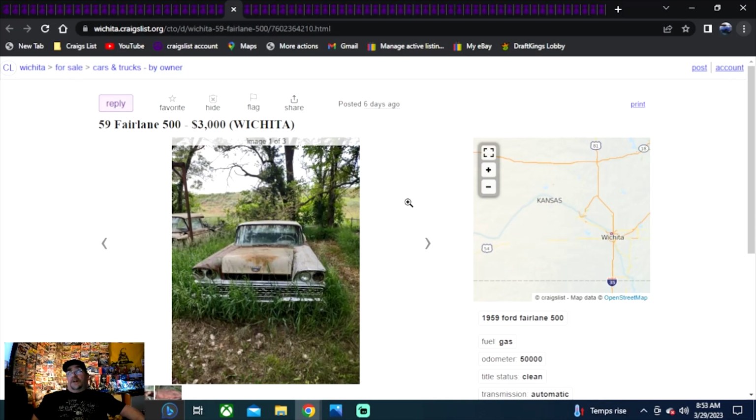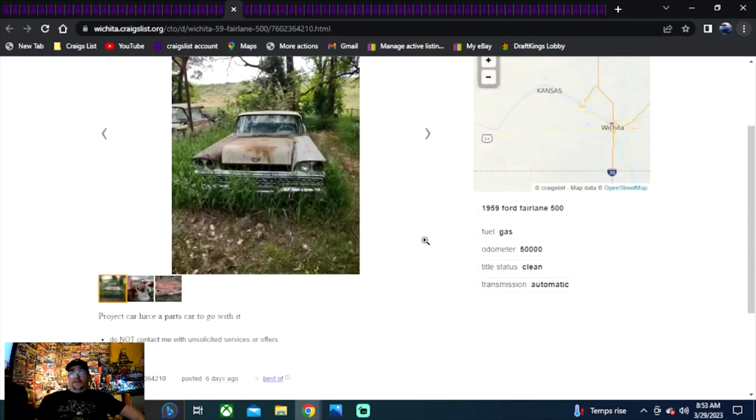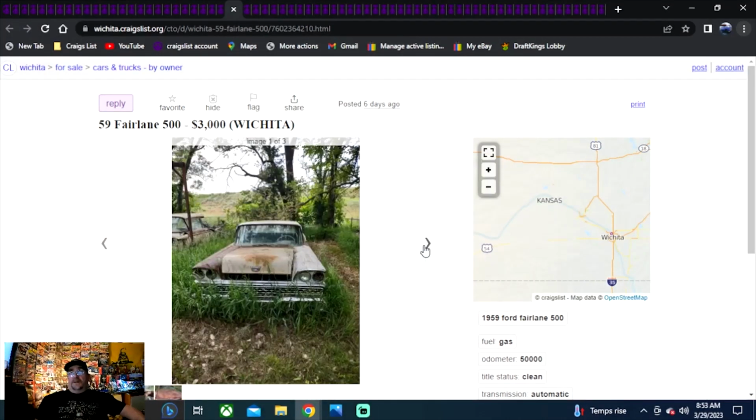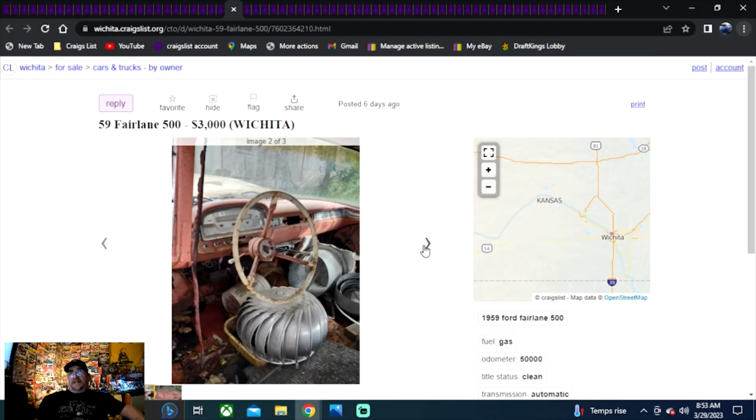So Wichita on this one, going to be Kansas. 59 Fairlane 500, $3,000. I believe this gentleman's got a couple of these sitting out in the weeds. He wants $3,000 for that one. It does say clean title project car, have a parts car to go with it. You're seeing it right, this pink one must be the parts car. Getting two of them for $3,000. Check him out, Wichita, Kansas. That looks like a great deal.